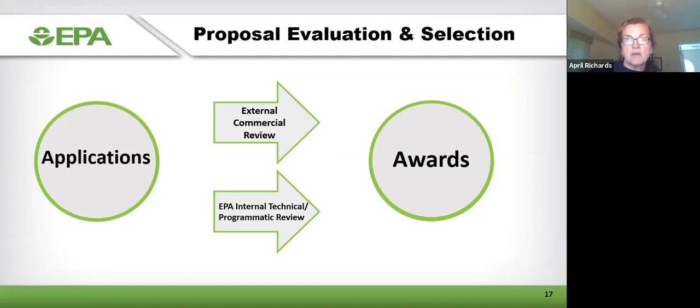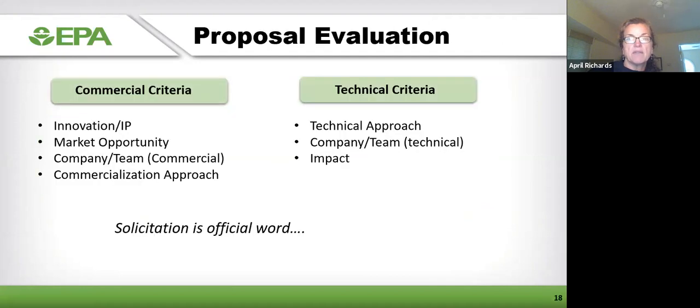So let me just talk to you a little bit about the evaluation criteria. The evaluation criteria have pretty much stayed the same over the years. We have a pretty good balance between commercial and technical criteria. So for commercial criteria, we're going to look at the innovation and intellectual property, the market opportunity, the company team from a commercial angle, and the commercialization approach. So kind of having thought through all of those things.